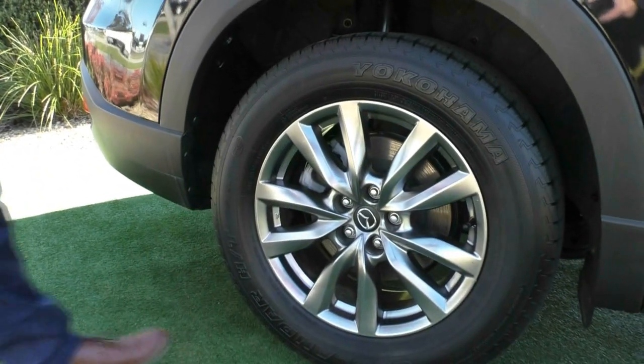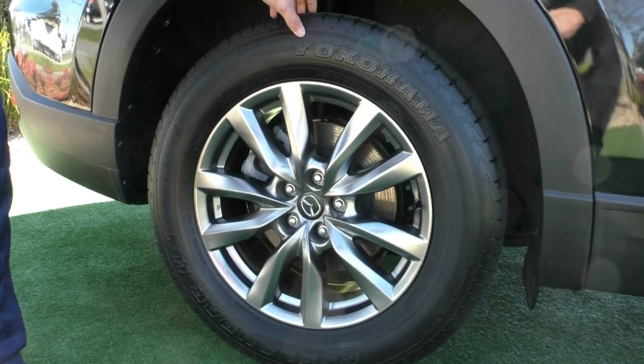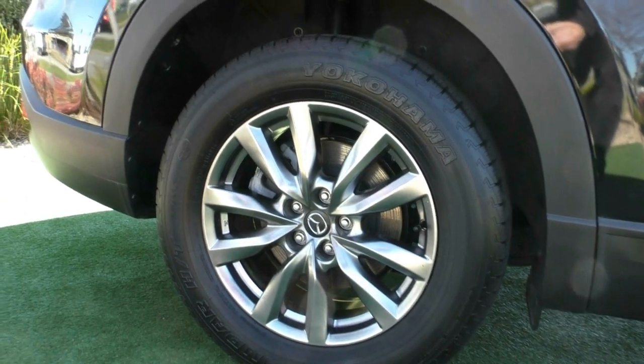Coming to the rear alloy wheel now. As you can see, this one's pretty much an unmarked alloy wheel like the front one is, and you still got plenty of life left on that Yokohama tyre as well.